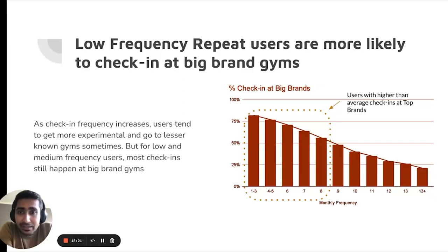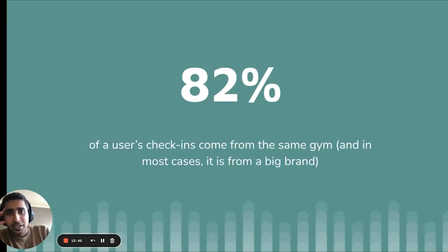Very interesting. And this gets us to a very interesting hypothesis, which is that as your check-in frequency increases, users in general tend to get more experimental and they are willing to try the gyms outside of the top big brands. However, for the low and medium frequency users, most of the check-ins still happen at the big brand gyms, right? Okay. So we looked at a lot of data.